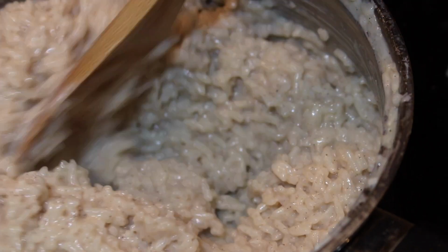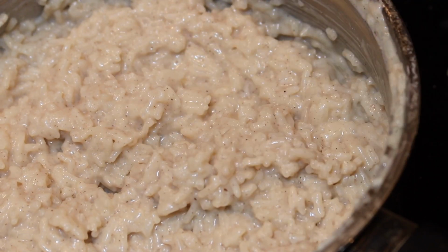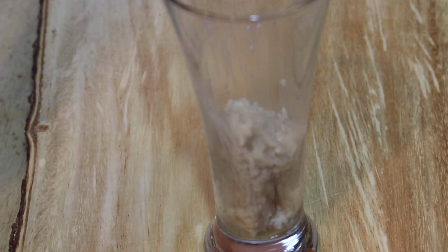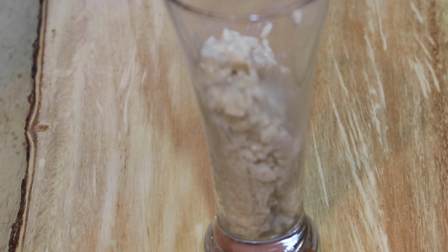Yes, I cooked this rice beforehand. I wanted to make sure that this dish will be quick and easy, and it was. Guys, this rice pudding was delicious, and it's just what I needed for a rainy day.